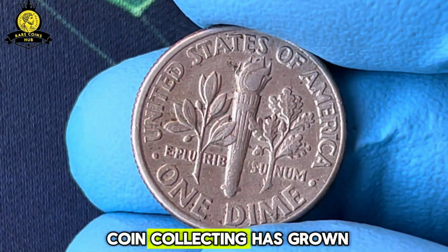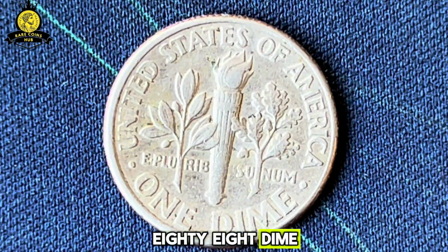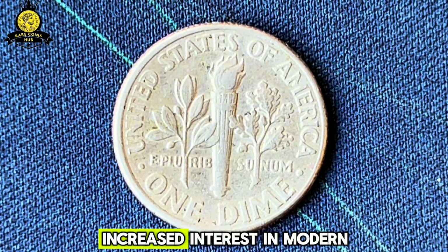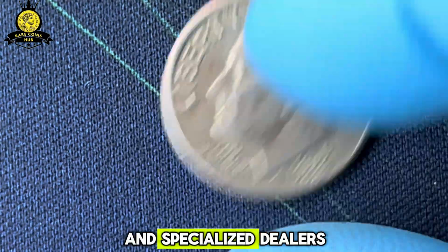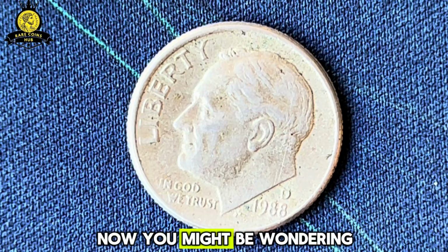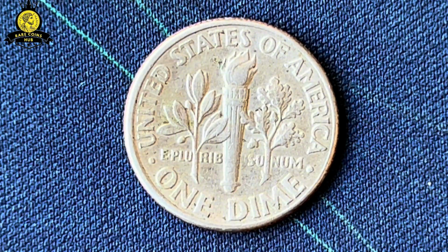As the world of coin collecting has grown, and as more and more collectors seek to acquire rare and valuable coins, the 1988 dime has become one of the sought-after pieces for those looking to add to their collections. The numismatic community's increased interest in modern U.S. coins, along with the rise of online auctions and specialized dealers, has helped to propel the value of certain coins, including the 1988 dime. Now, you might be wondering, what is the current value of the 1988 one-dime coin, and why has it reached such a remarkable figure?